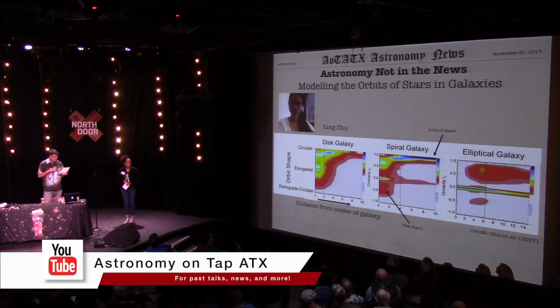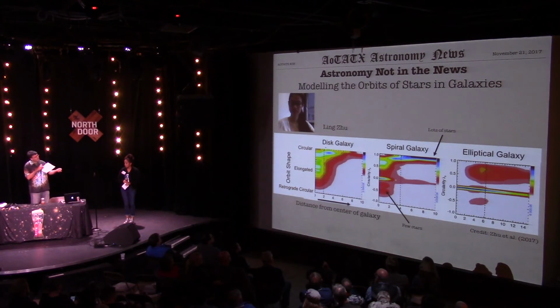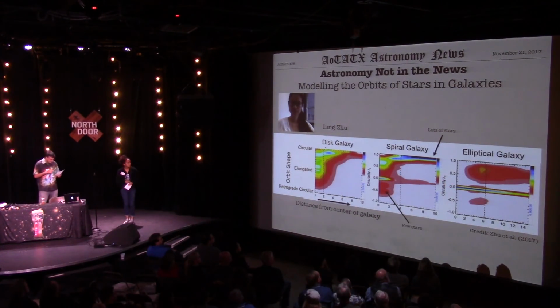They found that most stars within disk galaxies are in kind of an intermediate range. So in these plots, this is a plot from the paper, a little bit modified. These are circular orbits. These are like long random orbits, and these are circular orbits that are going backwards. So disk galaxies have a lot of stuff in the middle. Spiral galaxies have more stuff in the middle, a lot of stuff up here, and then elliptical galaxies are mostly all random orbits and random elliptical orbits. So as expected in elliptical galaxies, most of the stars are in random elliptical orbits.